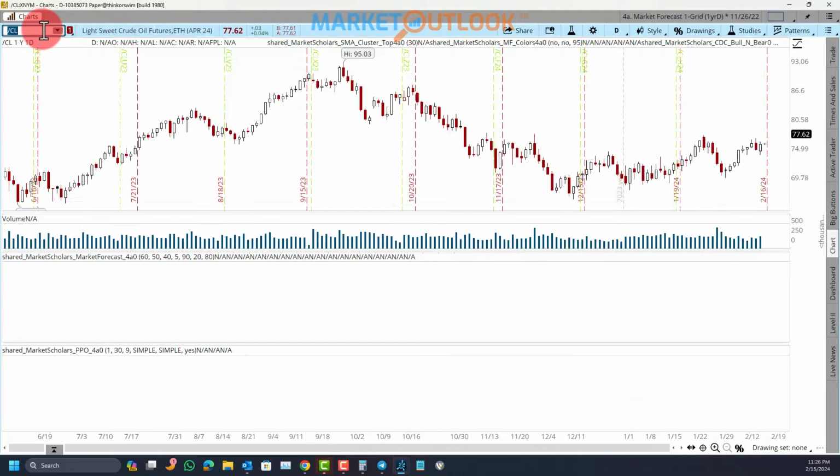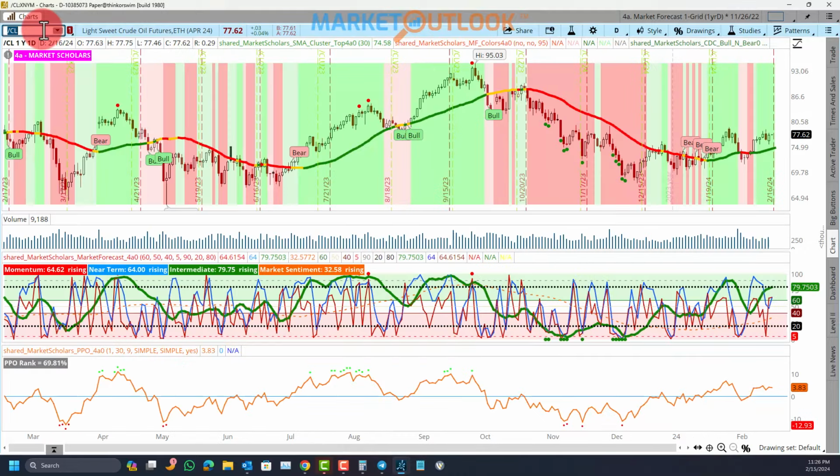And then finally, crude oil, which is a major component of DBC, it continues on its bullish trend, and its market sentiment line also still in bearish levels, and the intermediate line crossing back up above. The near-term line is below the intermediate line, so there's a little bit of a decline over the last couple of days, and we'll see how much longer that stays before it gets back up.